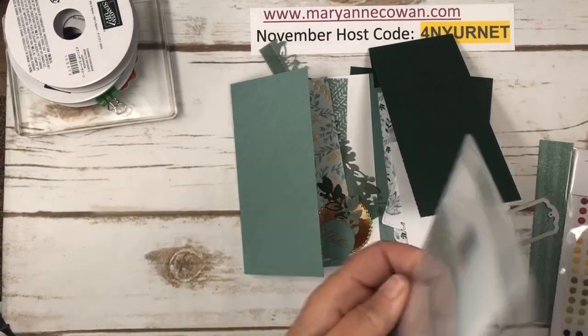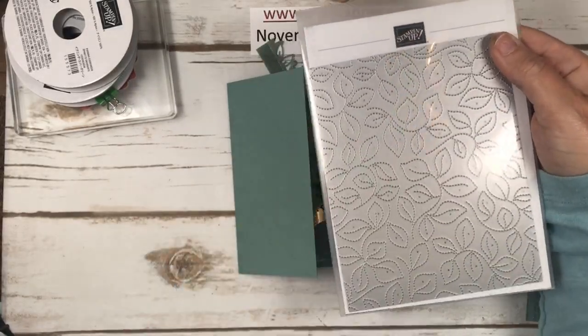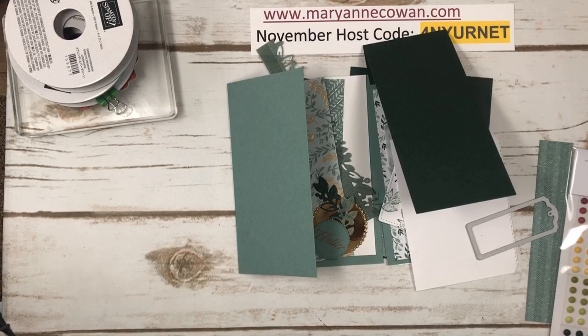And I've been using this die a lot as well. Stitched Greenery die, which is really, really pretty. Not part of the set, but I've been using it.